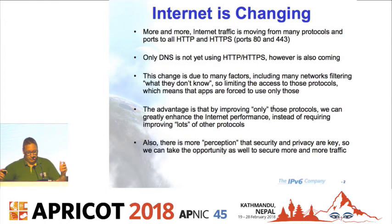Basically, the idea of the presentation is to explain that we all know the internet is changing. For many reasons, we are using more and more just HTTP and HTTPS. And it looks like only DNS is not yet using those protocols, but that's changing as well. There are clear advantages of using very few protocols. It means you can correct mistakes by changing fewer things. There are also some disadvantages, but the reality is that more and more different kinds of networks, operators, hotspots, and so on filter everything except those protocols. So it's a path that we cannot avoid.